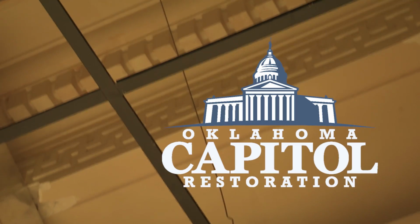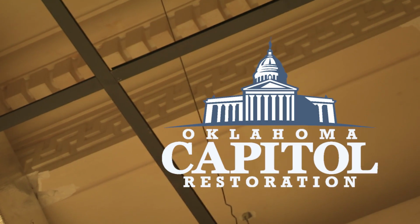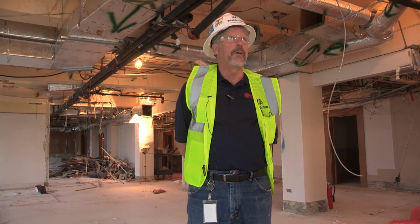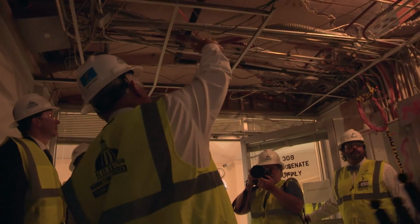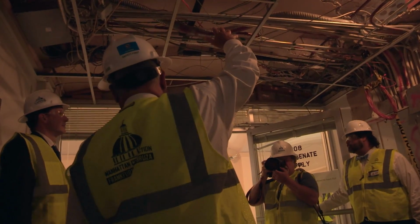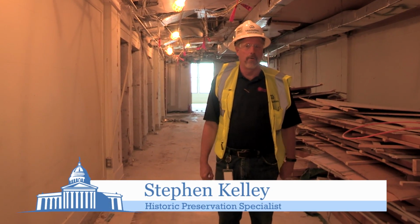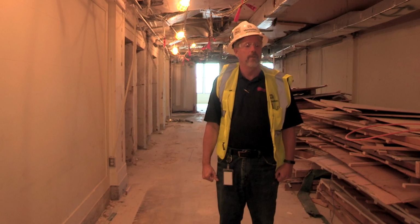We started this project by doing a room-by-room survey where we were looking under carpets, we were looking up above ceilings, trying to find those things that give the building its character. This is one of the back corridors in the third floor Senate space.